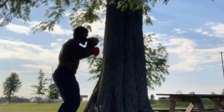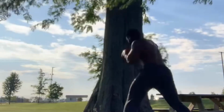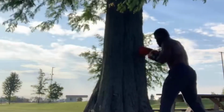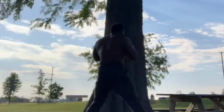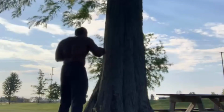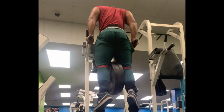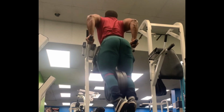Protein intake. Protein is the building block of muscle. Aim for a high protein intake of around 1 to 2 grams per kilogram of body weight. Good sources include lean meats, fish, dairy, eggs, and plant-based options like legumes and tofu. Distribute protein intake evenly throughout the day for best results.